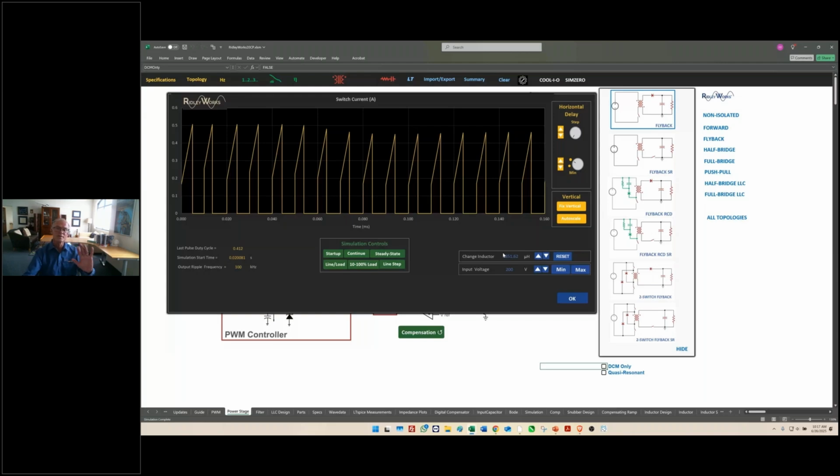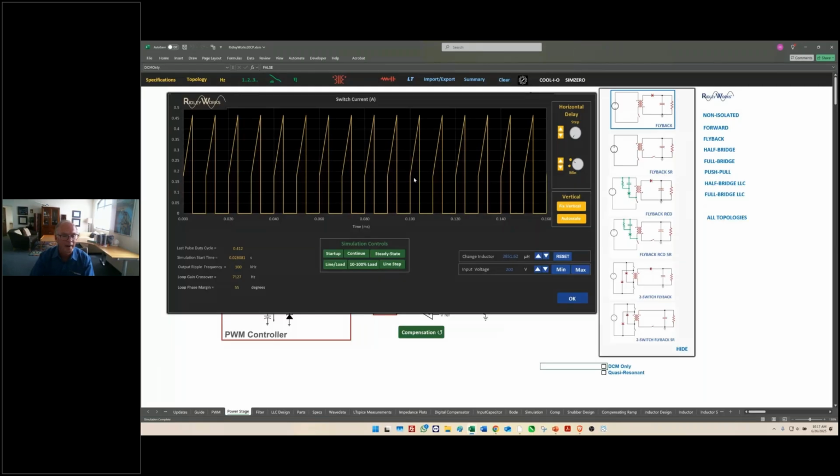So we do all this inside. We're not using LT Spice. We're not using anything like that. And the whole point is that during the design phase, I don't want to be looking at equations. I don't want to be working in MATLAB, MathCAD, pushing numbers around. I want to see waveforms, and I want to see them now.